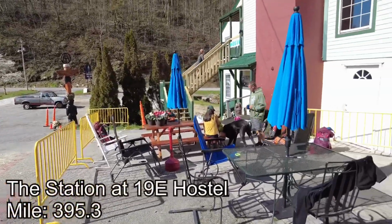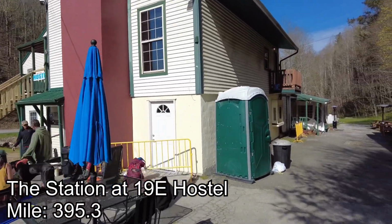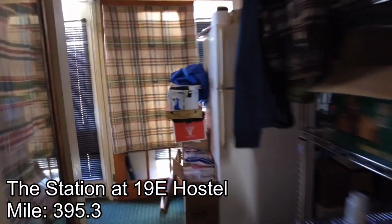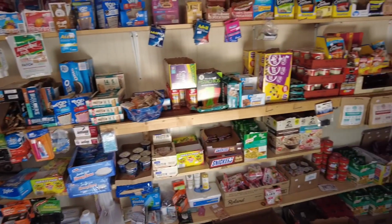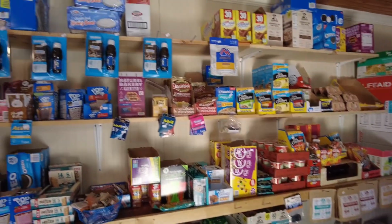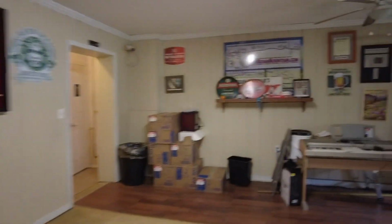All right, we made it to the station where we're gonna get our resupply. And this is at mile 395. And they've got pretty good resupply options. We could take a look back here in the resupply room. And besides just getting our resupply, they're also known for a bar with a large variety of craft beers. And there's also a karaoke night and a little hangout area in the back, which is very nice. And also it's dog friendly, so Buddy got to come inside and check it out. Hey, Buddy.